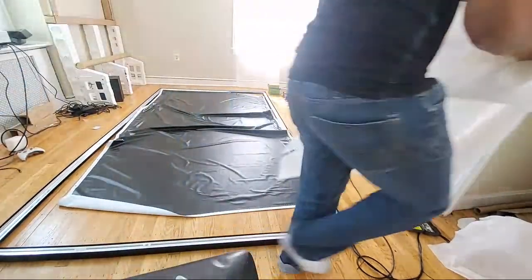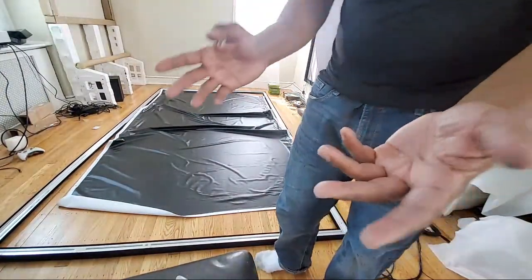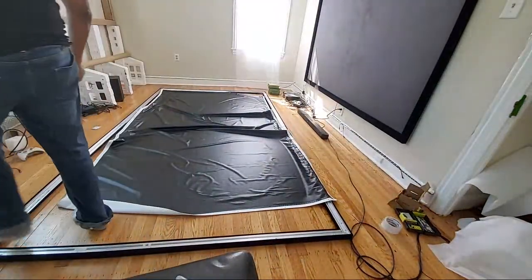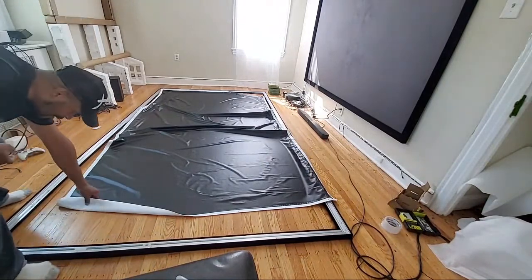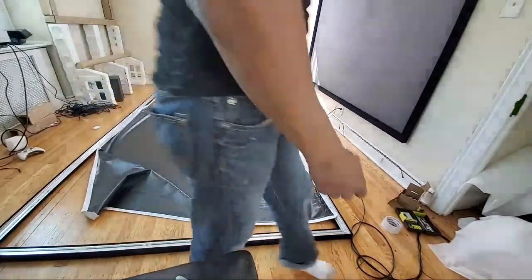Oh, so staticky. Right now, if I were to touch a motherboard, I would short it out. Literally would short it out. There's so much static pulled up on me right now. All right, so what we're gonna do is I'll show you a front on this.